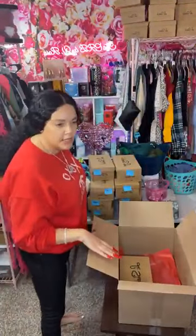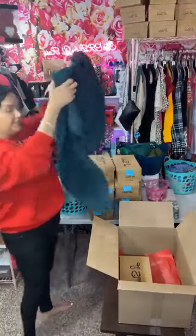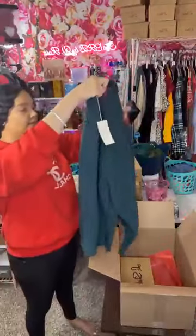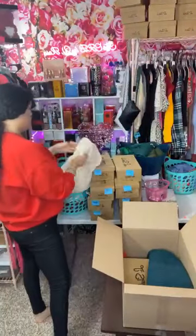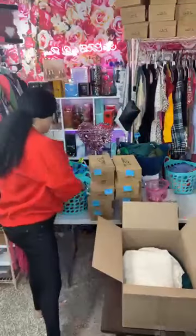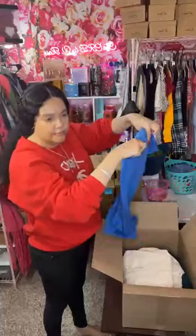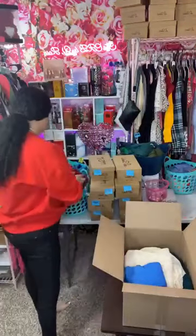So she got the orthopedic shoes. She also got the green sweater. So now we're in the $10 clothing. She got the green sweater for $10. All of our clothing is $10 on Thursday and Sunday night. She also got the cream blouse. She also got the blue top. She also got the red button down.